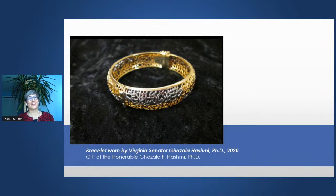And one of my favorite new acquisitions from the past year is this lovely bracelet, which was gifted to us by State Senator Ghazala Hashmi. Now, if you follow politics, you might recall that in the preceding year's election, the 2019 election, that was a momentous and historic election on several fronts. First of all, it was an election that resulted in turning Virginia's General Assembly from Republican to Democratic control for the first time in a couple of decades. In addition, it was an election that witnessed a historic number of women gain legislative seats.